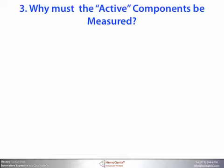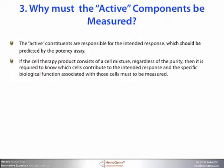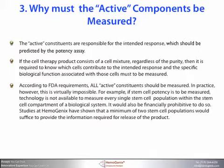The third question is, why must the active components be measured? The active constituents or components are responsible for the intended response, which should be predicted by the potency assay. If the cell therapy product consists of a cell mixture, regardless of the purity, then it is required to know which cells contribute to the intended response, and the specific biological function associated with those cells must be measured. According to FDA requirements, all active constituents should be measured. In practice, however, this is virtually impossible.